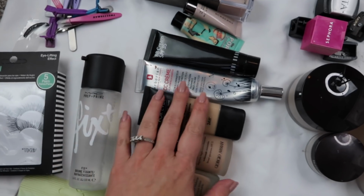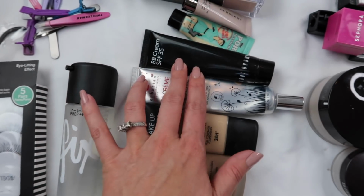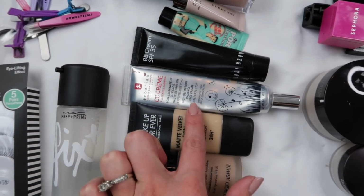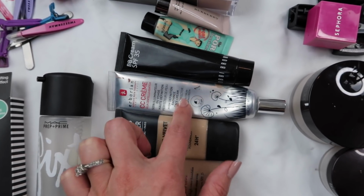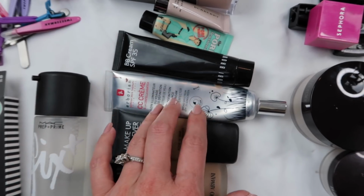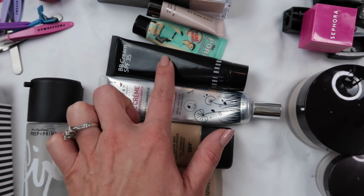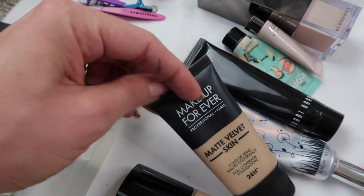Okay, I'm pretty sure I'm going to have to give one of these foundations away because I already know which ones don't work. I love this BB cream from Bobbi Brown. I'm keeping that. I'm keeping the Boreum CC cream. I love this. Actually, I have this on today. I mixed a little bit of both of these. Sometimes this doesn't give me as much coverage and this gives a little bit more, so I like to blend the two.